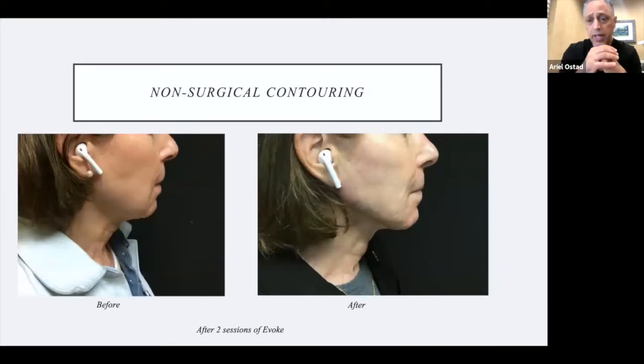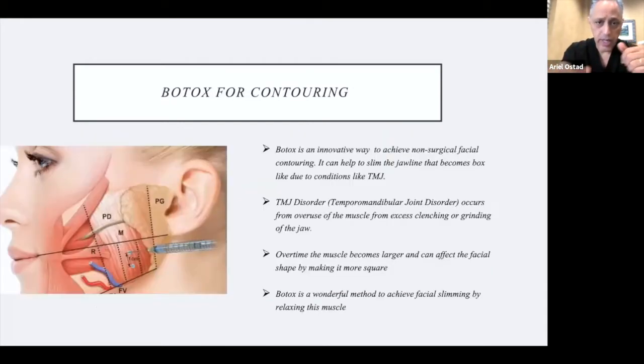Here's a lady who went through the Evoke technology as well. You can see that this person has just a bit of what we call submental laxity, which is that looseness underneath the chin. And you can see how there's a better definition. We were able to dissolve some of the fat on the jawline. This individual has had some fillers as well, but you can see the improvement. The results of this will last you for at least 3-4 years. It's hard to stop the aging process.